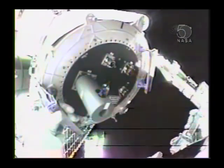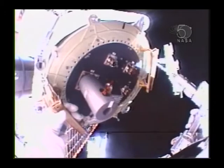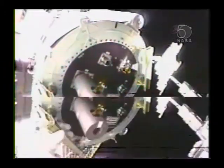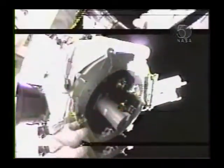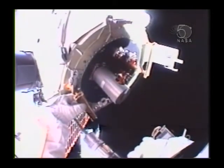Okay, the plug is installed and the RET is transferred to the MLI for the plug. Copy, Peggy. And if you need to secure the thermal cover with the RET, that's next in the procedure. And if you need to release any TA clamps, you're good for that. Okay.